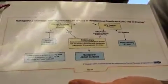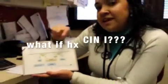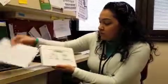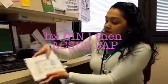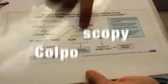However, if you did not look at the history and you did not realize that this patient previously has had CIN1, you would be missing something very important, which is that a patient with a history of CIN1 who has an ASCUS PAP needs another colpo. So that is why I work so diligently on creating the flow sheet on Athena and updating it as much as possible. Look at the flow sheet, look at the history, and make sure that you're following the algorithm for the right diagnosis. And if you have any questions, come and find me.